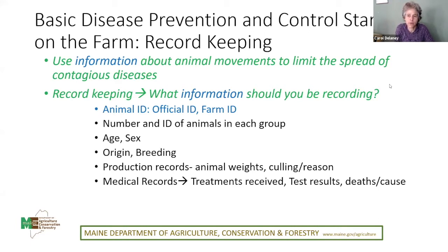Okay, so what should you be recording? Obviously, animal ID, official ID. Often people have farm IDs. I would say the number and identification of animals in each group. You usually group animals, your yearlings, your lambs, your breeding flock. Know who's in each group. That is very useful, because if for some reason they all got out and ran to the neighbors, you know which animals were in that group. That's really important as well. For yourself, the age and the sex often determines whether they need certain types of identification or a veterinary inspection. And for yourself, the origin, obviously, which farm, and then the breeding is helpful for you.